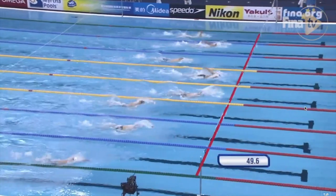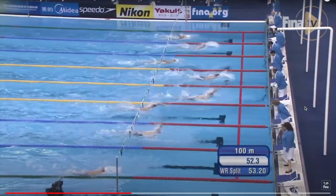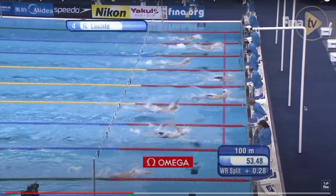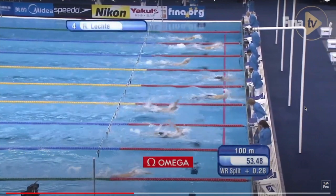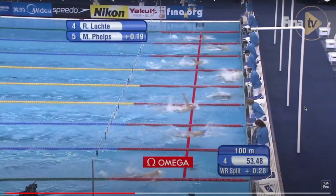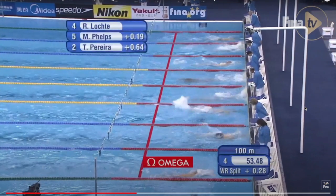As you can see throughout the race, they're actually not going to be on world record pace. But their last 50 will be ridiculous, and they'll break the world record. So let's look at this turn. Crossover turn. Let's look at Lochte's. As you can see, really, really fast. His arms propel his legs, and then he pushes off with an immense amount of speed.